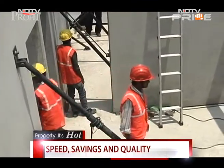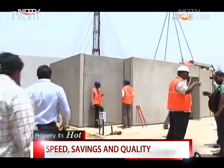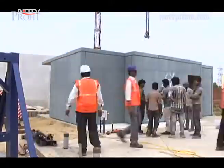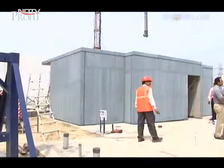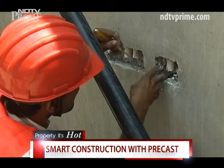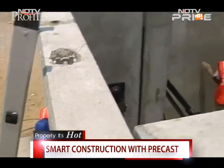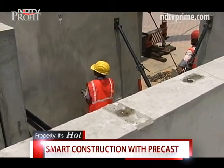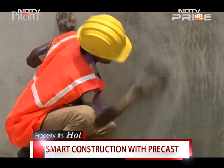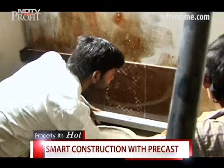Next, time to create magic. Columns, walls and roofs. One by one, each element falls into place and is bolted together in record time. This precast 2 BHK is also ready for plug and play. All electrical conduits and piping get embedded during the casting stage. Even doors and windows can be installed in the wall panels during casting. These precast walls and slabs have such a smooth finish that you completely eliminate the need to plaster. All that's left is to coat it with paint. Flooring and tiling follow next.